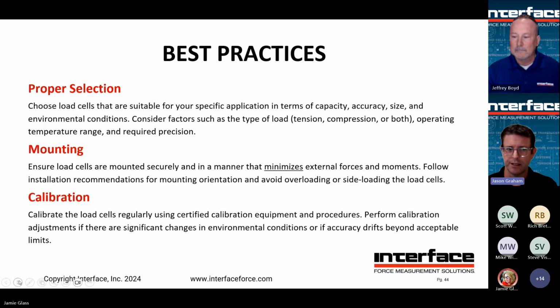Then you look at mounting. You have to look at how they're mounted. They need to be mounted securely. We want to make sure that what it's mounted to has no external forces or moments. Those are things that can definitely cause your readings to deviate from what they should be. We want to make sure that we don't overload or side load, especially during mounting. Things like that can occur due to mismounting, so following the installation is very important.